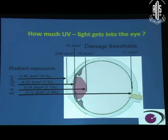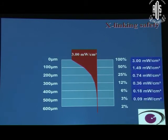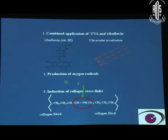How much ultraviolet light goes into the eye? You can see in these pictures that hardly anything goes beyond 400 microns. It is hardly 6%. On the right side you will see the amount of light which goes inside, and on the left side you will see the damaging percentage to that particular organ. It is much less than what we are doing. So this is caused by riboflavin shielding.